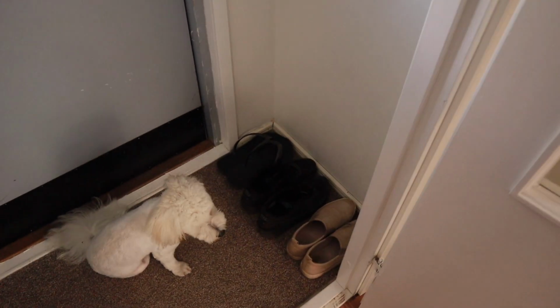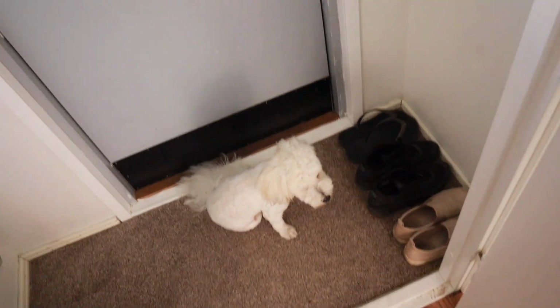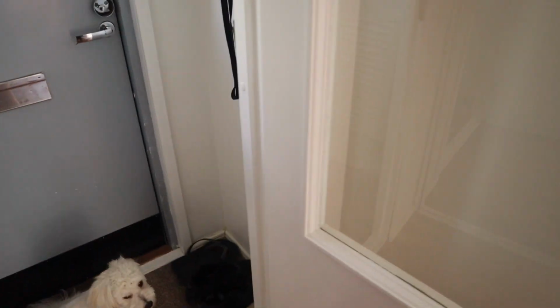I don't know what this section is called in English, but in Finnish, I think it's pronounced Tuulikaappi. It stands for, oh no, wind cupboard. I think that's what the translation was. So this is awesome. There's a secondary door here that you can open. Open and close to enter into the house.